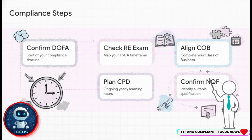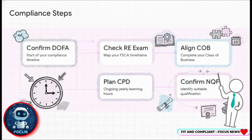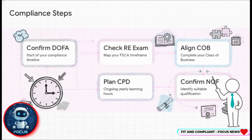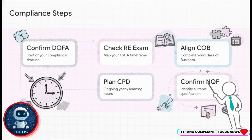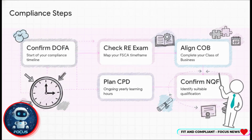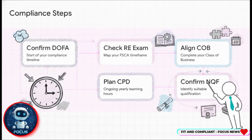The very moment you are officially appointed, that DOFA clock starts ticking. Every single actionable deadline moving forward, taking your RE exam in step 2, aligning your COB in step 3, confirming your NQF qualification in step 4, and planning those CPD cycles in step 5. All of these deadlines are mathematically calculated from that single DOFA date. If you lose track of that date, you are going to lose track of your compliance.